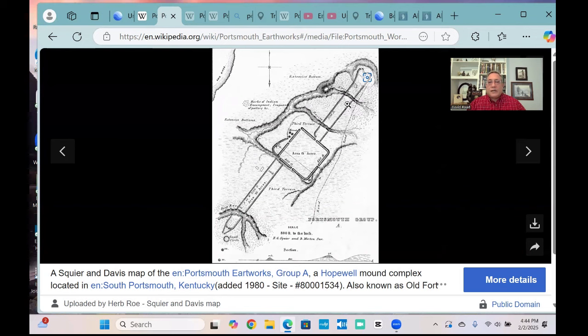This is just across the Ohio River in the Kentucky area. They call this the Old Fort site. It has a Hopewell square, which is similar to the earthworks that are found in other Hopewell sites. It encompasses 15 acres. The walls here were about 12 feet tall. Actually, one spot got up to over 20 feet tall. So this could have been a fortified site.